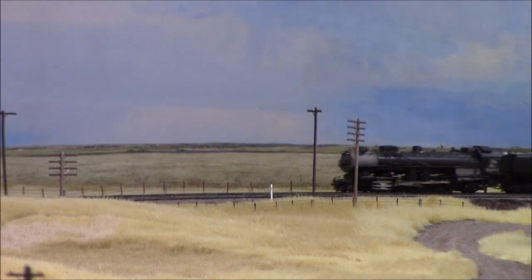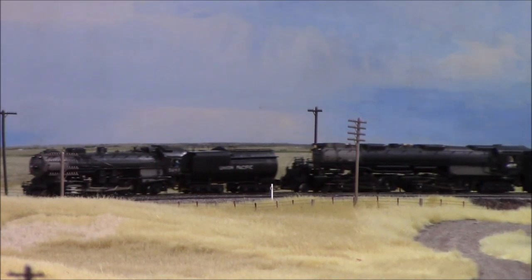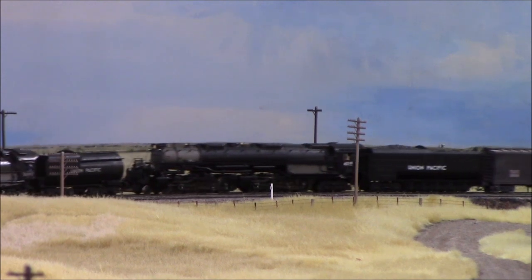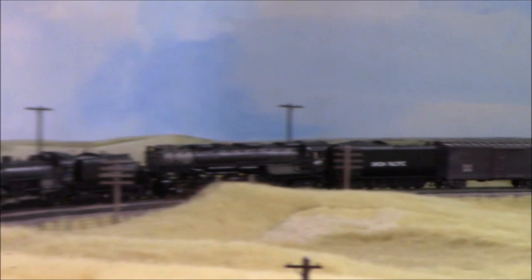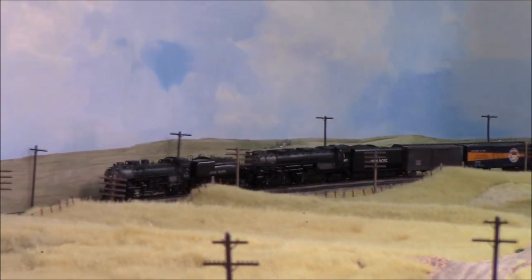5097, originally built as 8807, a three-cylinder engine for the Los Angeles and Salt Lake Railroad in 1928, was rebuilt and renumbered in 1942. She is running out her last miles in helper service.